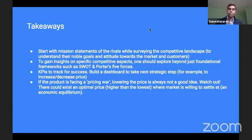so that you can plan your next steps. And if your next steps happen to be something like a pricing war, cutting price is not necessarily always a good strategy, and you can keep the price high enough so that you should be able to manage your product to do well. So those are the takeaways from this presentation.